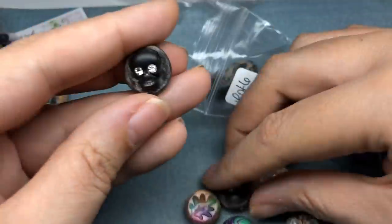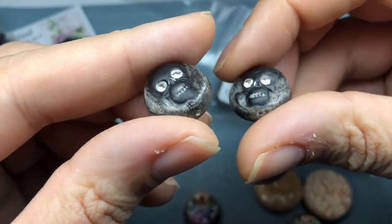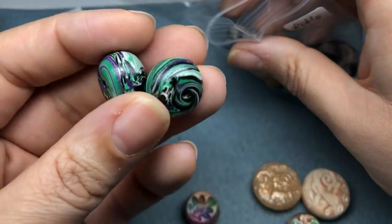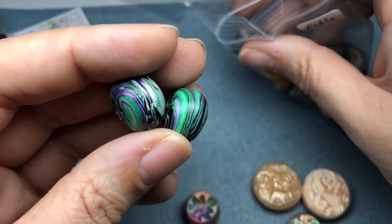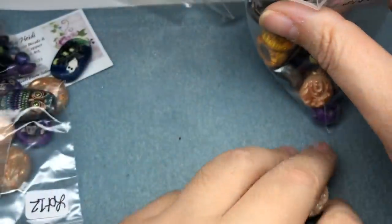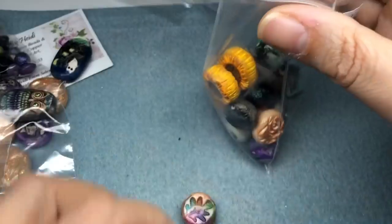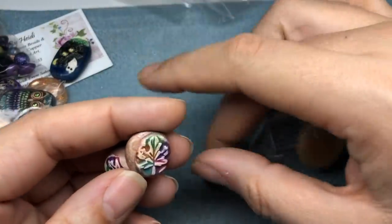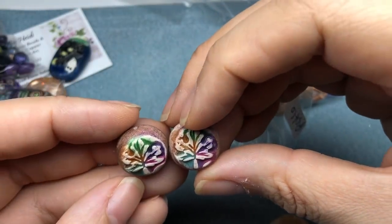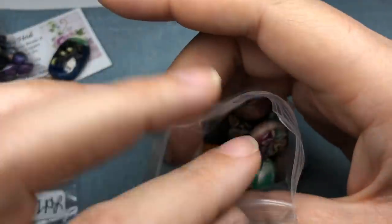And then we have some skulls with rhinestone eyes. Those are cool. They're a little creepy, but they're so cool. We've got two marbled beads in black, purple, and green and white, and like some glitter. Two moons. So I have some extra ones. I like to get the extras because you know me and hoarding. If I don't have extras, then I'm not going to use them. And then two leaves. These are awesome. Multicolor. I like that she included turquoise and purple in there. I'm not a huge fan of just the regular fall colors.